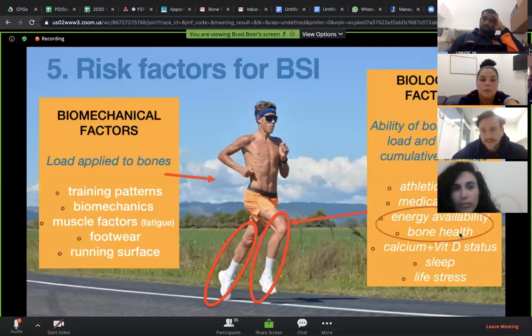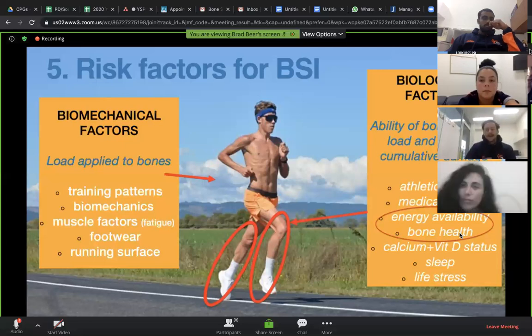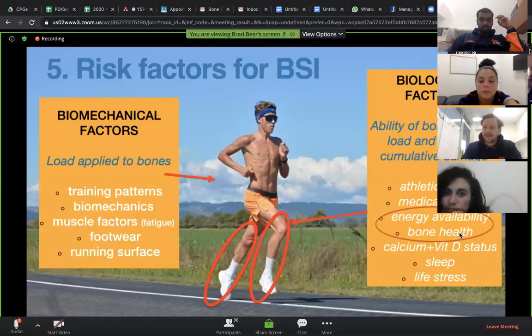Family history of osteoporosis or low bone density relates to bone health and energy availability, which is a big one that Brad Beer spoke about last night, which I never really considered. Our energy availability is a huge part of how much energy we're consuming, how much we're eating, because long distance runners expend a lot of energy running. They need a lot of food and a lot of energy coming in.